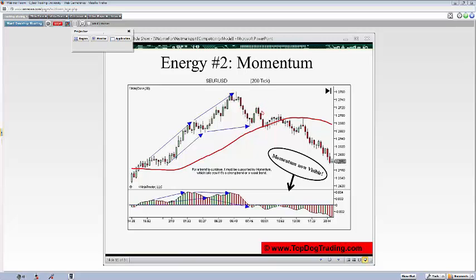So an aggressive trade would be to fade here. That would be early. That would get you your best price. There's no momentum. It's a little risky, but it's not too bad. The highest probability short would be to wait for here, where now you've got confirmation of trend turning down. You've got a nice candlestick pattern, and momentum is below 0.